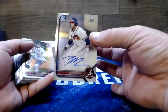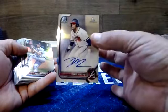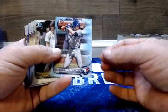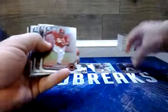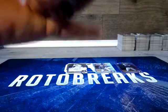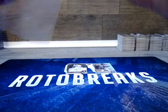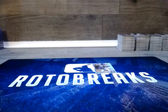David McCabe, base auto for the Atlanta Braves. That is not a, well, if he is a pitcher, let's see. No, he's a third baseman. Josh Kasevich, 34 out of 499. Anthony Gutierrez, purple, 42 of 250 for the Rangers. Jackson Holliday and a Felix Valero. Yeah, he can't have it. It's not a pitcher.